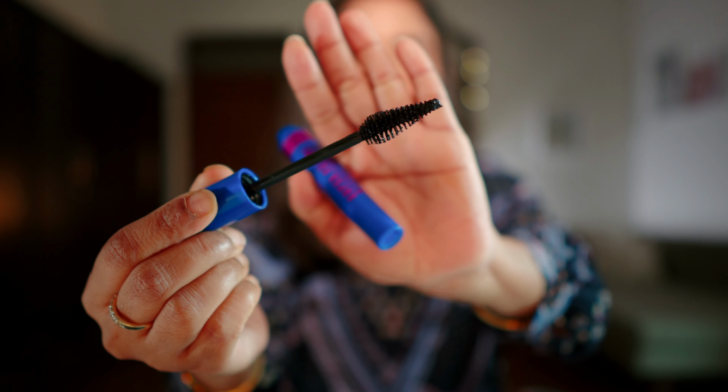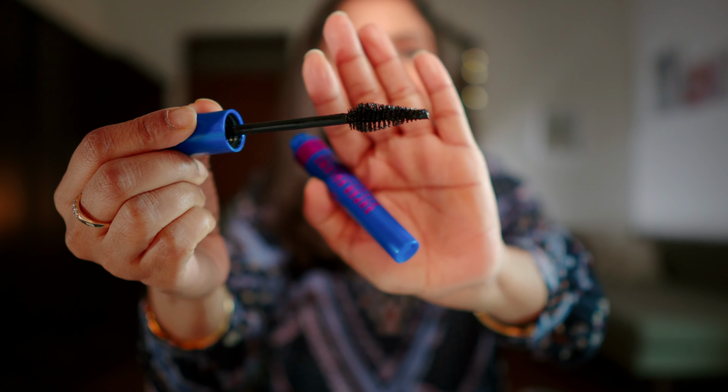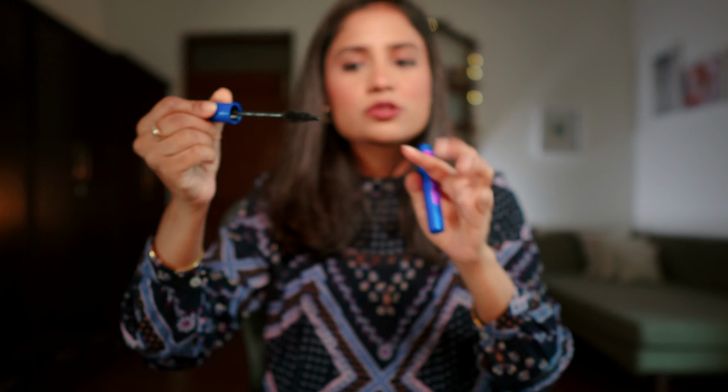It has a conical shape and length, and it is definitely quite long, so the tip reaches the very internal parts of your lashes where the hair is very short, and outside where you need that volume, where you need that wispy poof to your lashes, and they really look lifted. I think this wand just does that. I haven't been able to put this down.